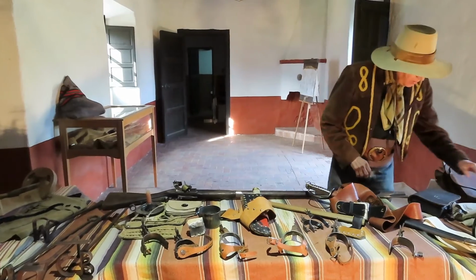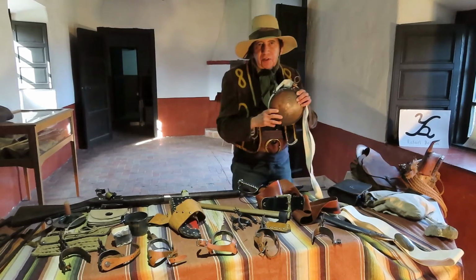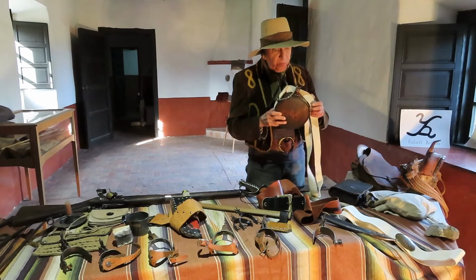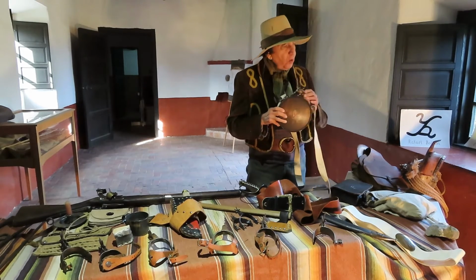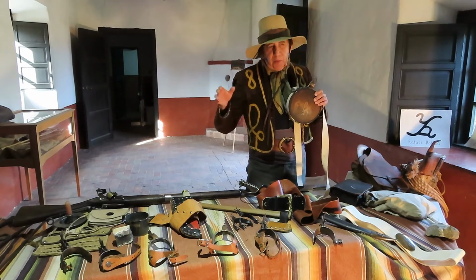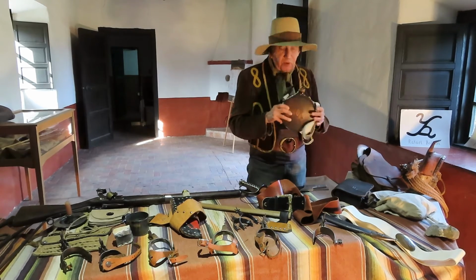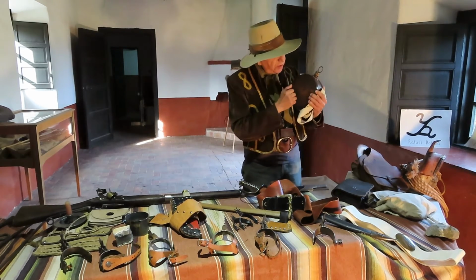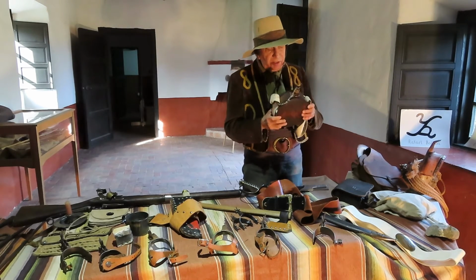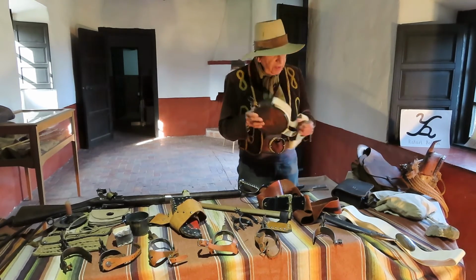Let's see. And these items over here are more military items. This is what's called a canteen. This is what the soldiers would carry their water in. They try to keep these full every time they came to a water source, because if they were in a dry camp, meaning there wasn't a water source readily available, they would have water if their canteens were full. And this canteen is made out of wood, and that was a good feature in the old days because the water would actually swell the wood, and that would keep the canteen from leaking.